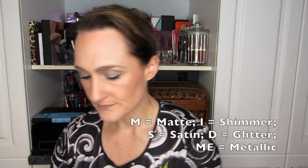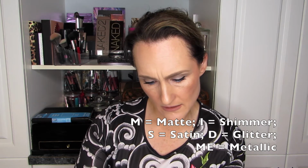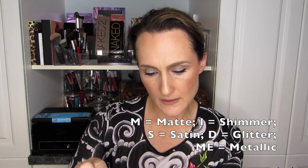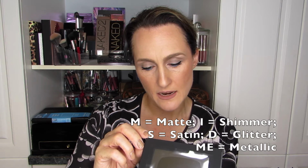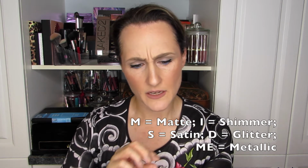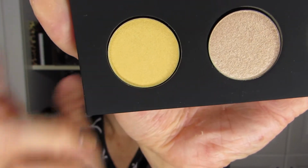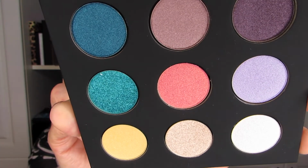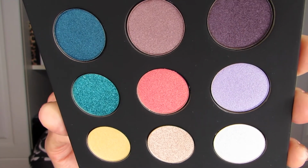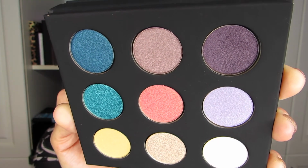The next one is a little bit of a mix, I think. Oh no, all metallics, shimmers, and D's and I's. I'll have to look up what D's and I's are. I can't remember. Anyway, this is the number 3. And I'm really curious about this color right down here. Actually, this whole row, I'm really curious about. So I'm looking forward to trying this out. And the kind of aubergine color on the far right-hand side is really interesting to me.